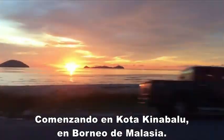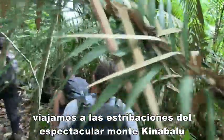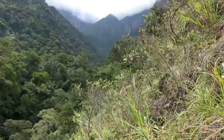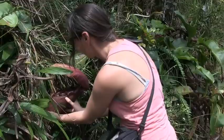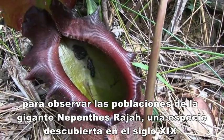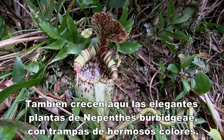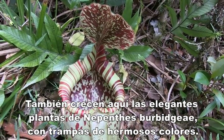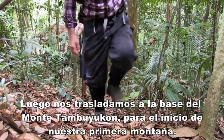Starting in Kota Kinabalu in Malaysian Borneo, we travel to the foothills of the spectacular Mount Kinabalu to warm up with an easily accessible first sight. Crossing a stunning gorge, we climb up to well-managed landslide habitat to observe populations of the giant Nepenthes raja, a species discovered in the 19th century and famed for trapping animals as big as rats. Also growing here are elegant Nepenthes burbidgeae plants with beautifully coloured traps. We then transfer to the base of Mount Tambuyukon for the start of our first mountain.